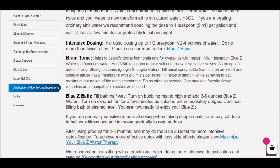So the brain tonic also is based on a principle used in a therapy called photobiomodulation, which you can find in our trauma release program. In that therapy, they're actually sending near infrared light up at the nasal membrane, and that light goes directly into the brain, and that is used for healing brain trauma. So please take a look at our trauma release program and look up photobiomodulation.